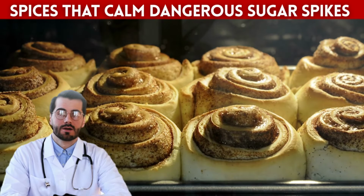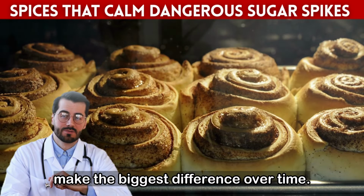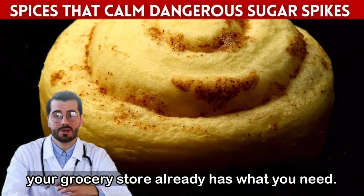And if you haven't, maybe this is the day to try. Simple steps like this are the ones that make the biggest difference over time. You don't need fancy supplements or expensive powders. Your grocery store already has what you need.